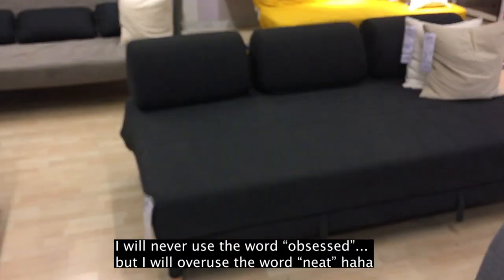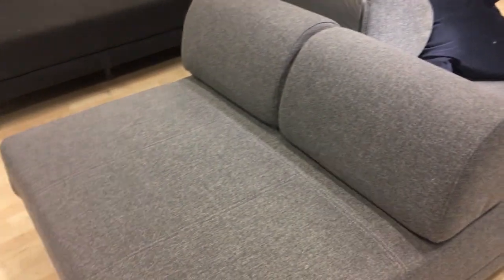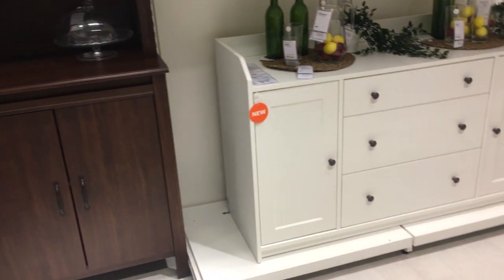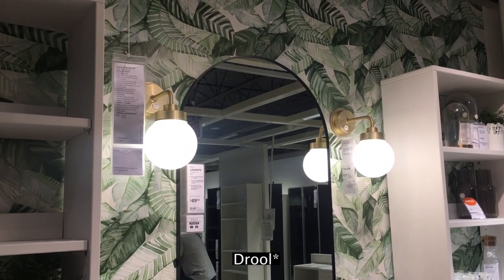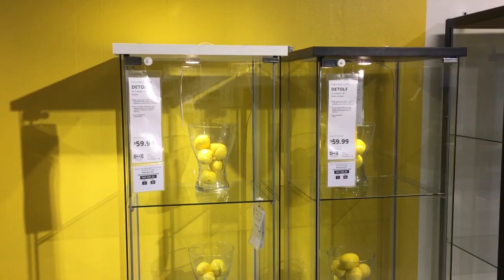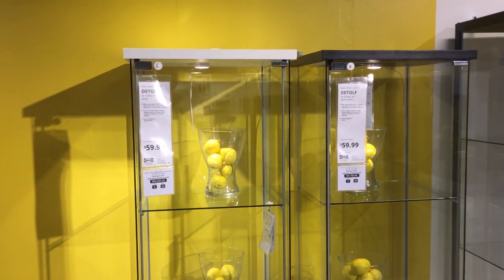You could actually like move around the backrest and make it however you want, like this gray one over here. It has a little weight to it. So I think you could lean on it pretty comfortably. This would be perfect to put my One Piece figures in. Oh no, wait, I like this one better.